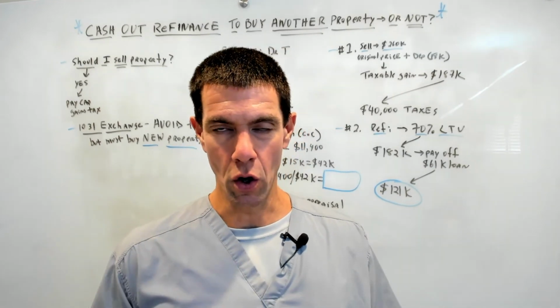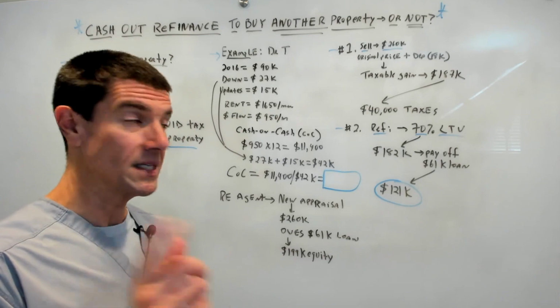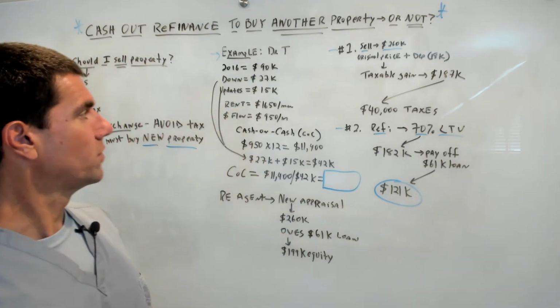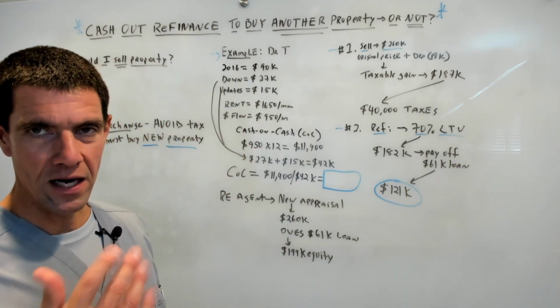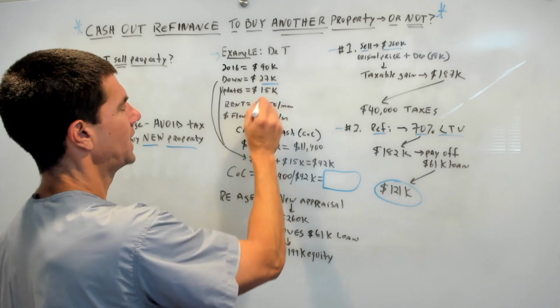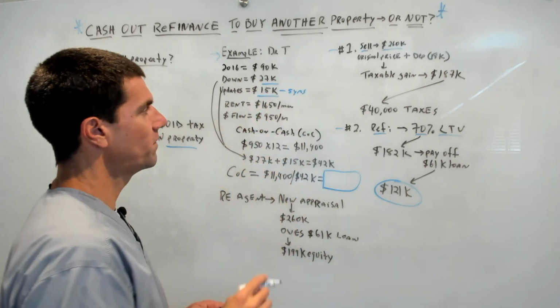We're going to use good old Dr. T. So Dr. T, back in 2016, he bought a property for 90 grand. He put down a down payment of $27,000. Now, over the course of 5 years of holding this property, he had to do some improvements like a new roof, HVAC, things like that. So he put 27,000 down, and then over 5 years, he ended up spending 15 grand.